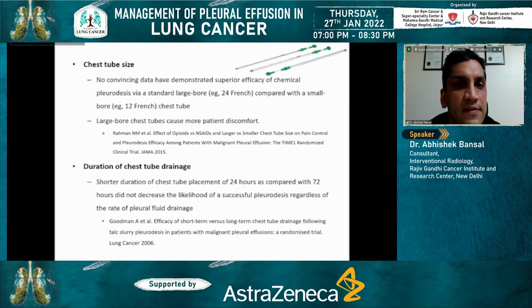As for the chest tube size, there's enough data now that the 12 French chest tube is as good as 24 French. Both are similar in terms of the overall data. The large bore chest tubes actually cause more patient discomfort. And again, a shorter duration of chest tube post pleurodesis: if we remove the catheter post 24 hours versus 72 hours, there was no significant difference in terms of the success of pleurodesis. So it is a standard practice now that once we do a pleurodesis, the catheter is removed the very next day. Therefore, the patient's hospital stay is also reduced.